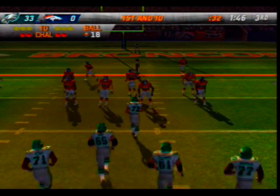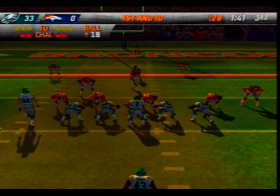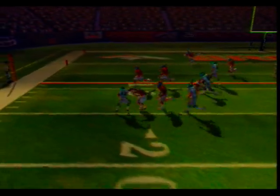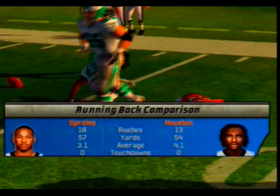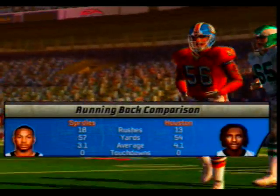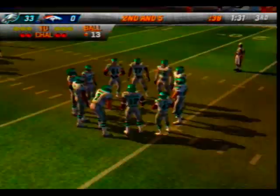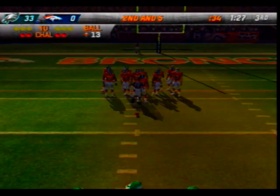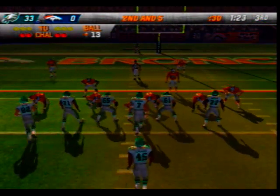First and 10. Ball on the 18-yard line. The last red zone trip resulted in a field goal. Gets the toss to the left. This one will be spotted at the 13-yard line. He was in on that play, giving him seven tackles so far in the game. They're inside the 15. Ball on the 13-yard line.